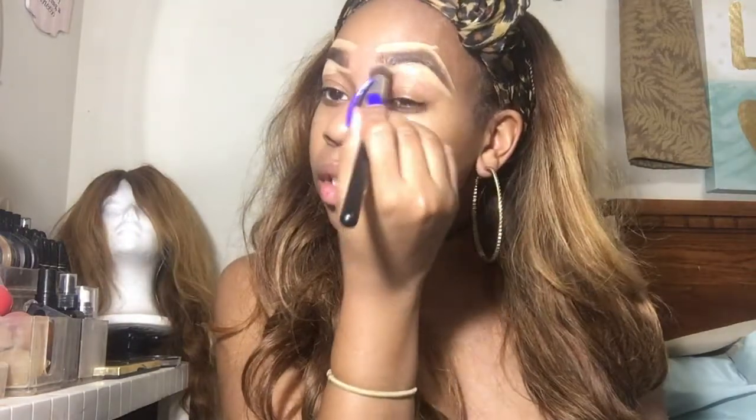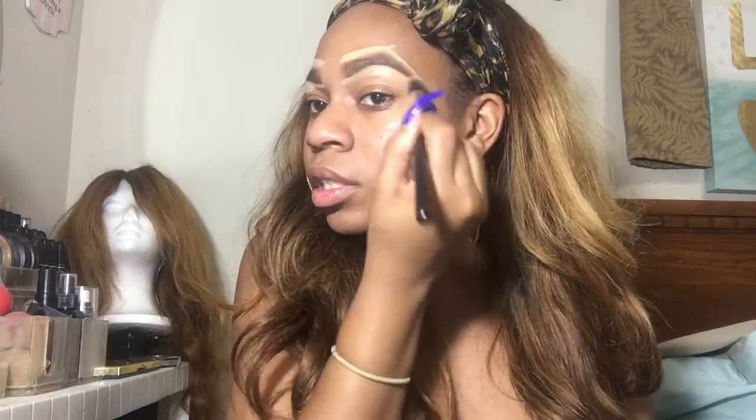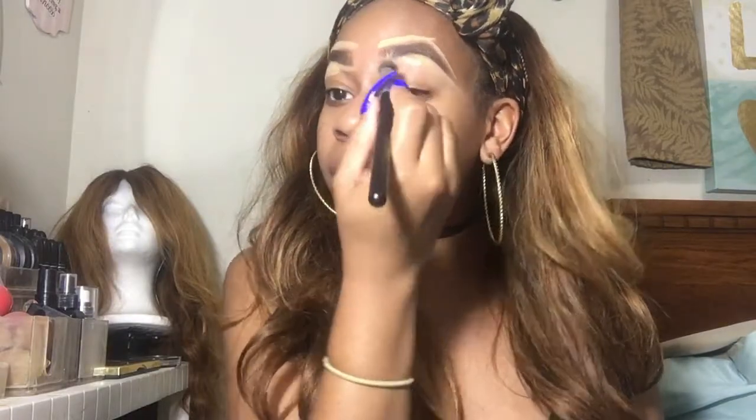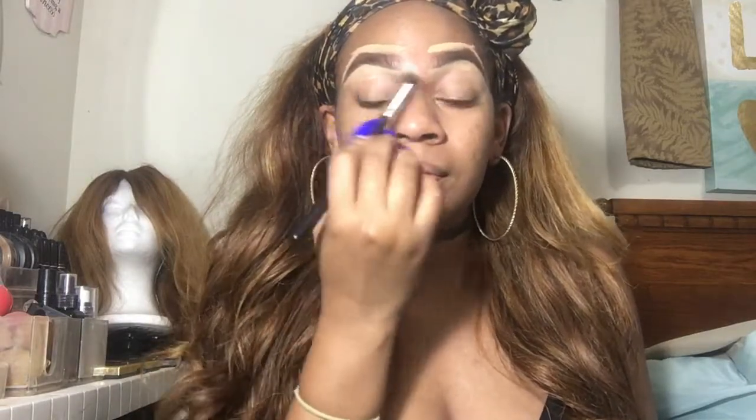I've used this for color correcting, and I use these for powders and stuff. So I'm going to take this brush because I've used it for concealer already, and I'm just going to blend it out. And all these brushes, this set was $10, but there's 10 brushes in it, so each of them were $1. And I feel like this is really good for a beginner who doesn't know how to do makeup. There's no point in you buying expensive brushes and then you don't know how to do your makeup, and your makeup's still coming out bad, even though you got these expensive brushes. So you really just wasting money.